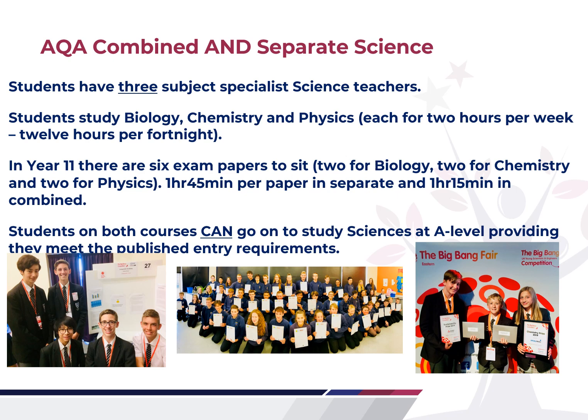In other words, at Longsands, whether you're doing double or triple, you will have a specialist biology teacher, chemistry teacher, and physics teacher, which is very unusual because we're in a very fortunate position to be able to have science subject specialists in all three disciplines. Like I said, same number of hours a week, so 2 hours of each subject per week, 6 hours per week in total.